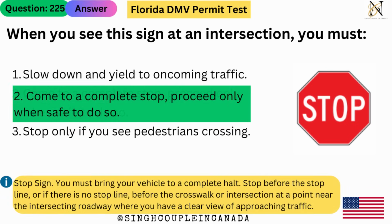The answer is 2. Come to a complete stop, proceed only when safe to do so. Stop sign. You must bring your vehicle to a complete halt. Stop before the stop line, or if there is no stop line, before the crosswalk or intersection at a point near the intersecting roadway where you have a clear view of approaching traffic.